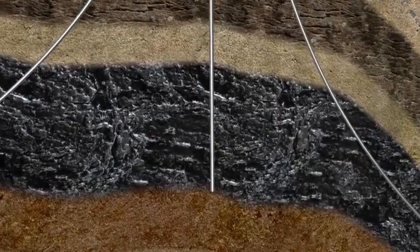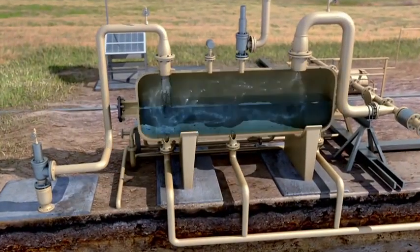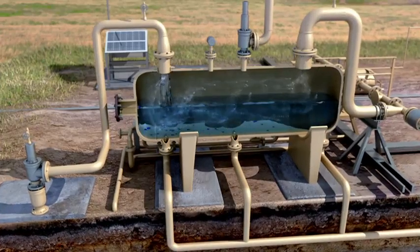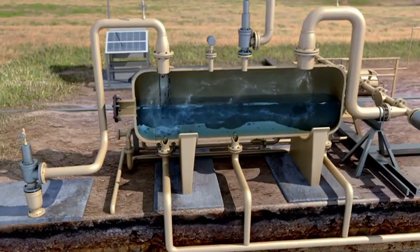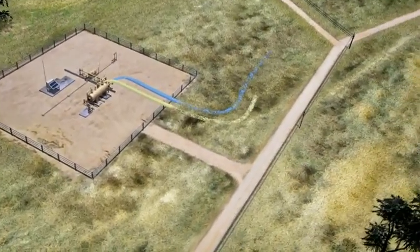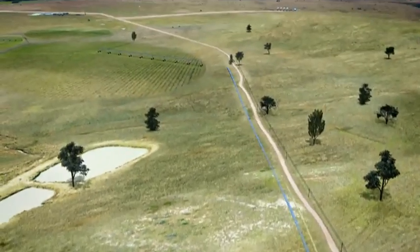With the well integrity secure, production can commence. As the water and gas reach the wellhead at the surface, they are separated. The gas, being lighter, rises to the top of the vessel, while the heavier water falls to the bottom. From the separator, the gas and water are independently pumped for separate processing via an underground network of pipes.